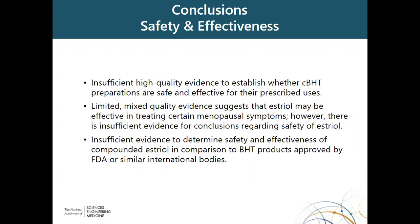There is limited and mixed quality evidence to suggest that estriol may be effective in treating certain menopausal symptoms. However, there is insufficient evidence to inform conclusions regarding the safety of estriol. Well-designed and properly controlled clinical trials are needed to clarify the potential clinical utility of estriol. In addition, there is insufficient evidence to determine the safety and effectiveness of compounded estriol in comparison to BHT products approved by the FDA or similar international bodies.